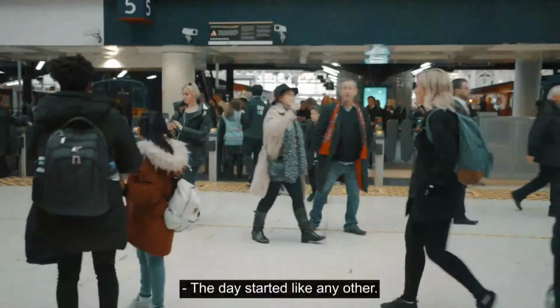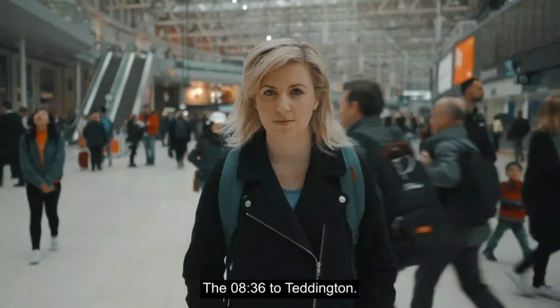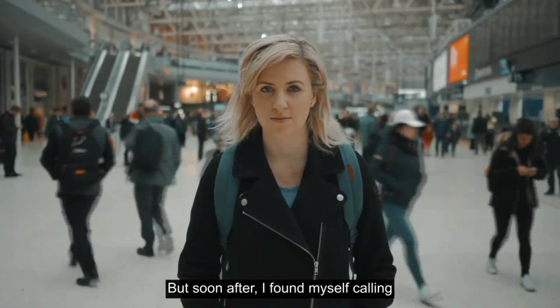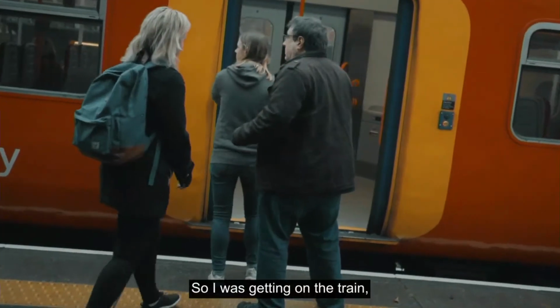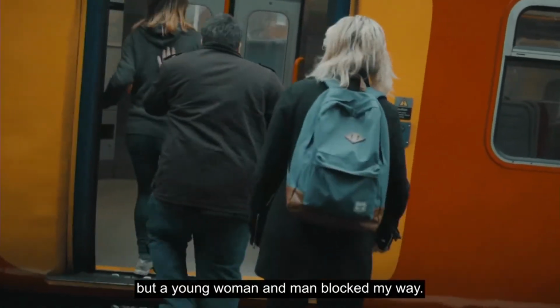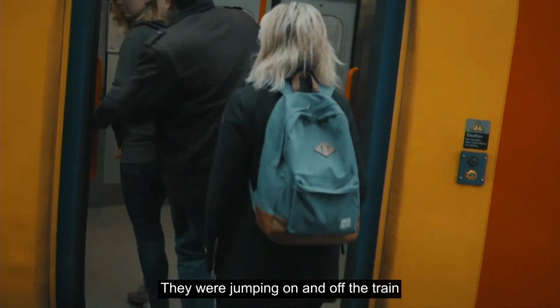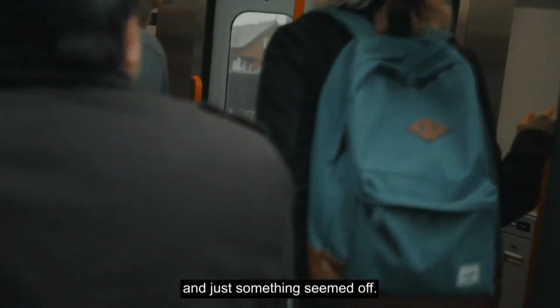The day started like any other. The 8:36 to Teddington. But soon after, I found myself calling the London Transport Police. So I was getting on the train, but a young woman and man blocked my way. They were jumping on and off the train, but they couldn't decide whether it was the train they were supposed to catch. Just something seemed off.